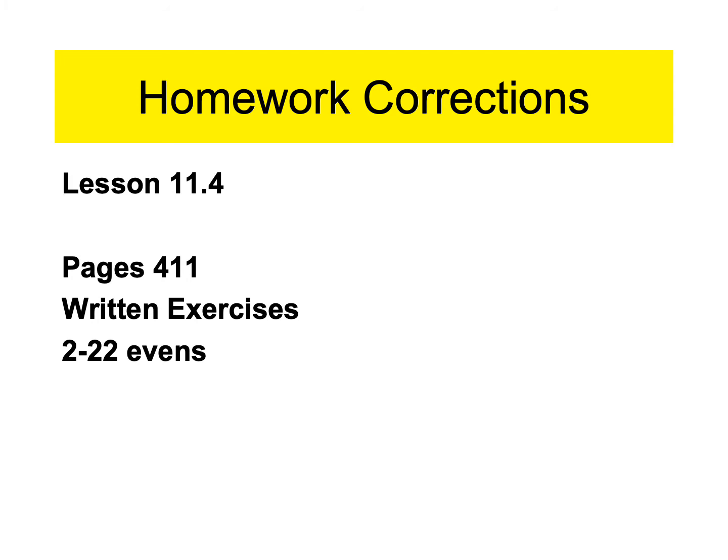Number 18 is 17 to 1. Number 20 is also 17 to 1. Number 22 is 13 to 5. There you go. All right, count out how many you got wrong and answer question 1 in the Google Forms.